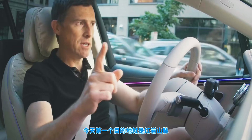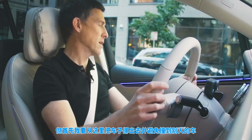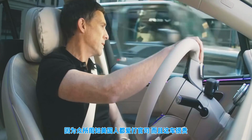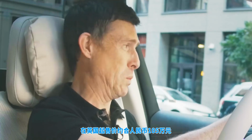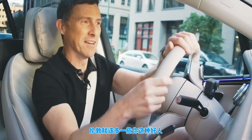So, our first destination is going to be some Red Rock Mountains. See if I can pull out of here without crashing into another car, because I know the Americans are very litigious. And this is a very expensive car. Starts from £130,000 in the United Kingdom. Oh, someone's let me out. I'm just not used to that. I'm used to driving in London.